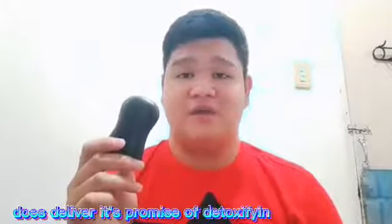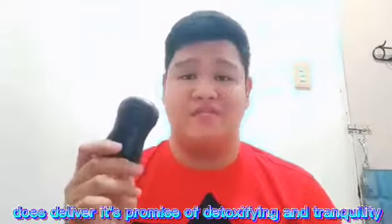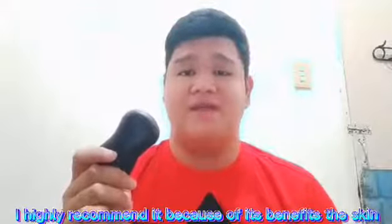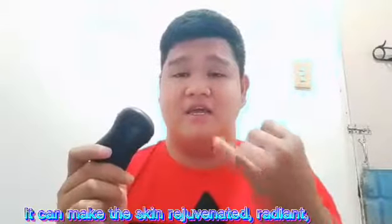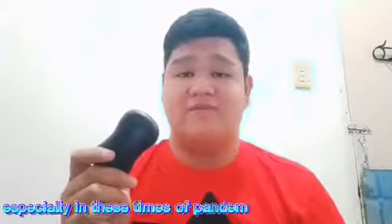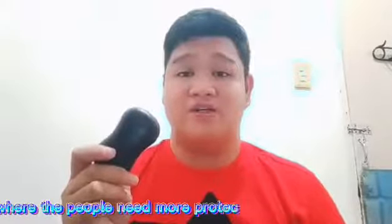Overall, the Safeguard Natural Detox Bar Soap has delivered on its promise of detoxifying and tranquility. I highly recommend it because of its many benefits to the skin at an affordable price. It can make the skin rejuvenated, radiant, and free from germs, dirt, and sebum, especially in these times of pandemic coronavirus where people need more protection from the germs.